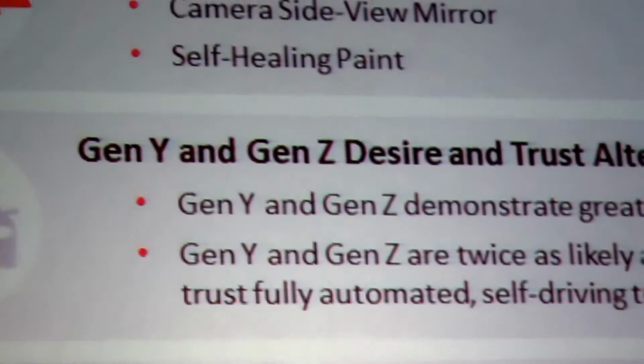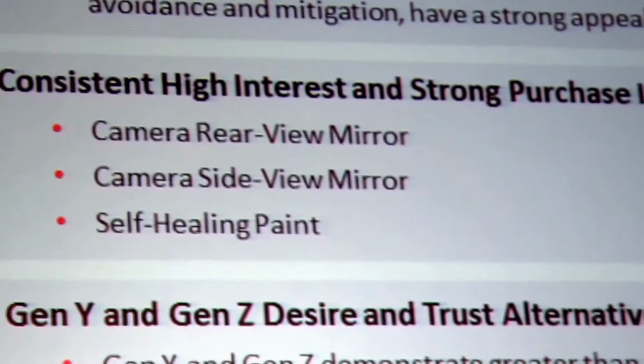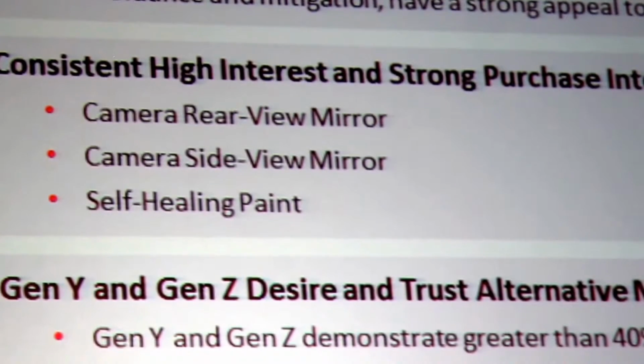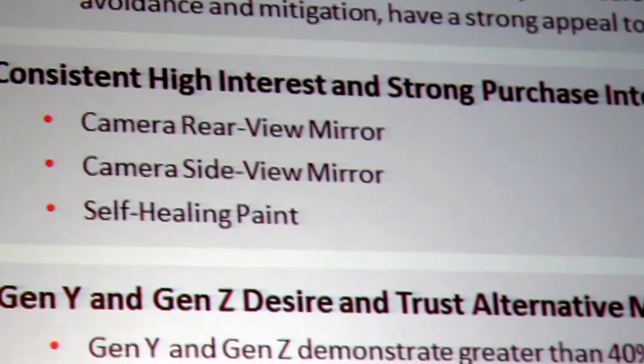We also saw year over year consistent high interest and strong purchase intention with 3 technologies in particular, right? So when we were here last year, we were talking about 3 of these same technologies. So they have this level of year over year high sustainability for interest, and that is a camera rear view mirror, camera side view mirror, and self-healing paint.